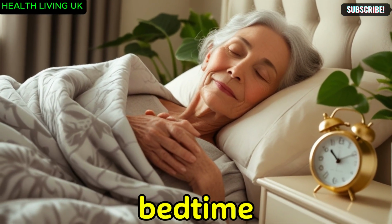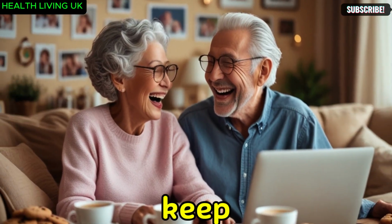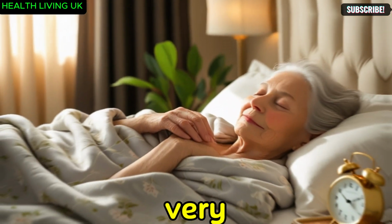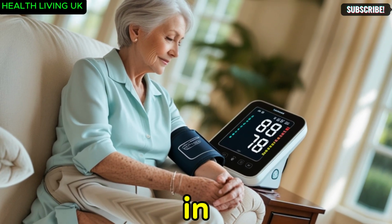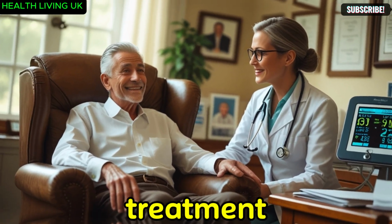Create a relaxing bedtime routine. Avoid screens an hour before bed, and keep your room dark and cool. If you snore loudly or feel very tired during the day, you might have sleep apnea, a condition that can raise blood pressure. In that case, speak with a doctor for proper diagnosis and treatment.